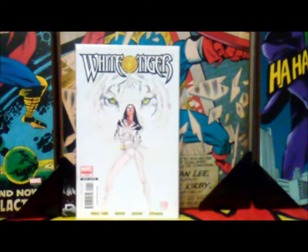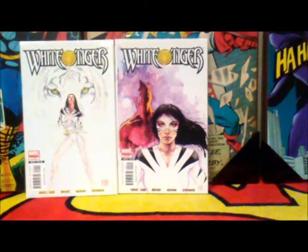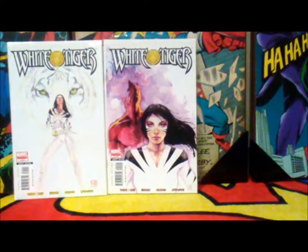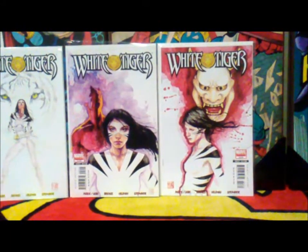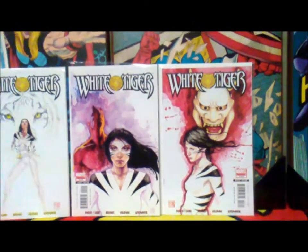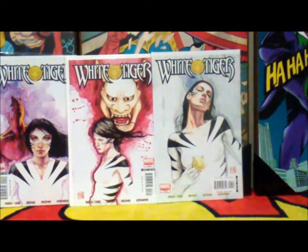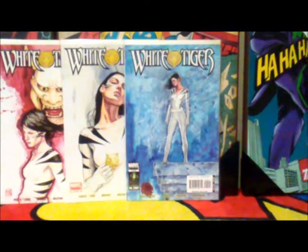So White Tiger #1. #2 with Daredevil, great David Mack cover. White Tiger #3, very cool. White Tiger #4. And this is the one I've been missing. This is White Tiger #5.